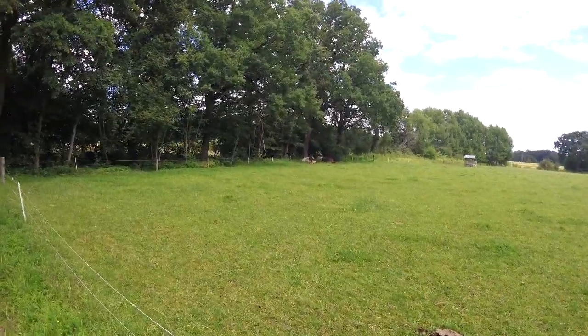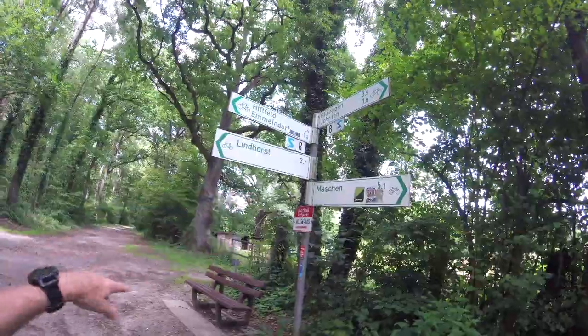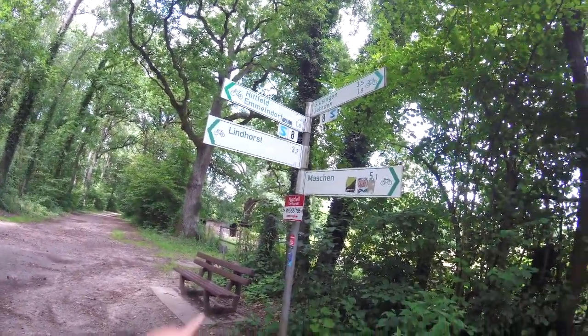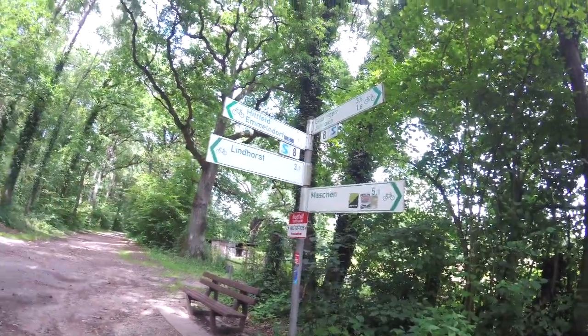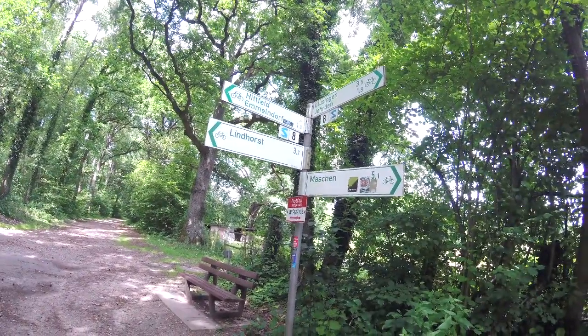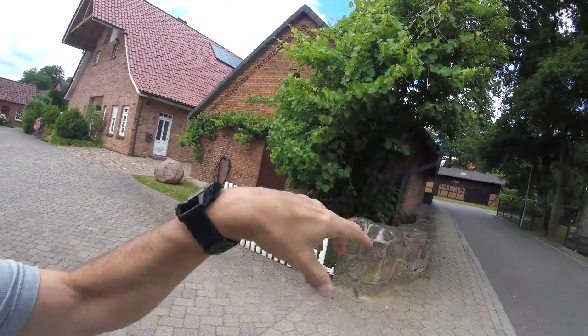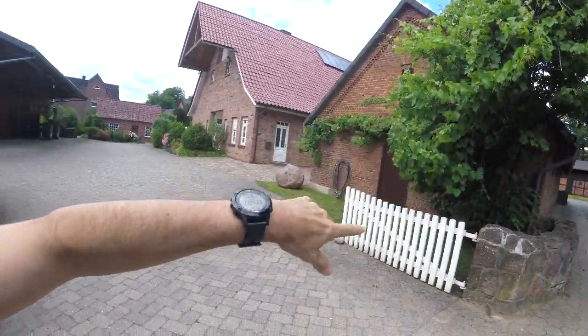Just chilling out in the shade. That's kind of cool. These roads go dirt paths and stuff. I think there's some kind of special bike path or something. I'm in another little small hamlet. You could tell an old barn there. This one's a very old one.